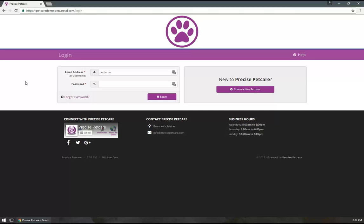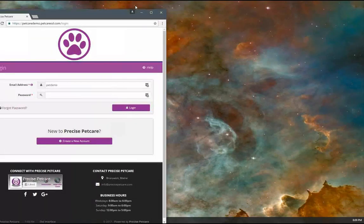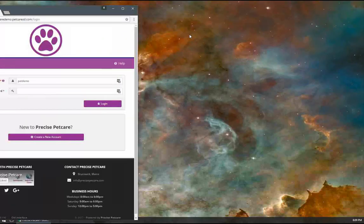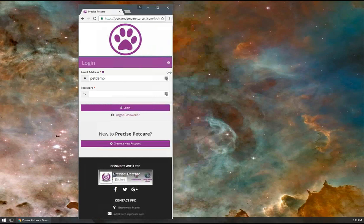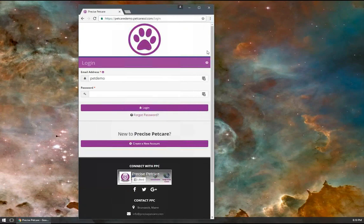So I just want to start off by showing the new interface. As all of you can tell, it's very much different from what you see now. And it is, of course, mobile responsive. So if I were to shrink it, you can see what it looks like on a tablet and a phone, and it's going to be consistent device to device.